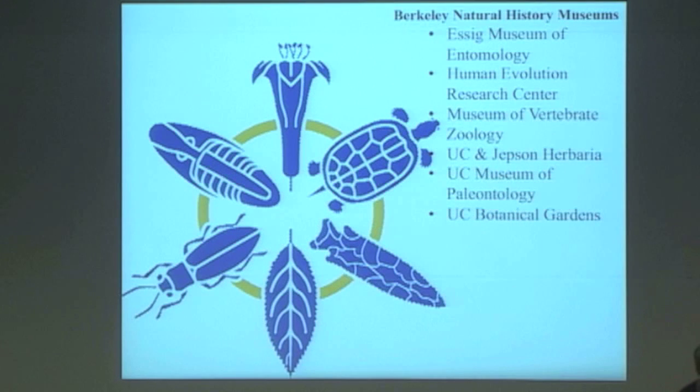So the idea here is that we've got this series of historical collections on the Berkeley campus, including, as Steve said, the Essig Museum of Entomology that I'm responsible for. There's also the Human Evolution Research Center with Tim White at the head, the Museum of Vertebrate Zoology, the University and Jepson Herbaria, and the UC Museum of Paleontology and the UC Botanical Garden. All of these represent collections that go back over a long period of time, over 100 years. And so they have that history of collection and how change has happened over that time period.